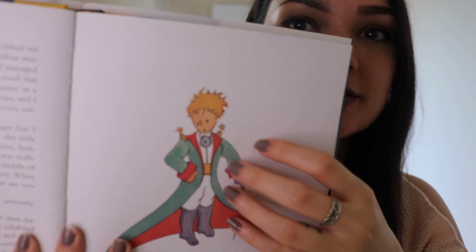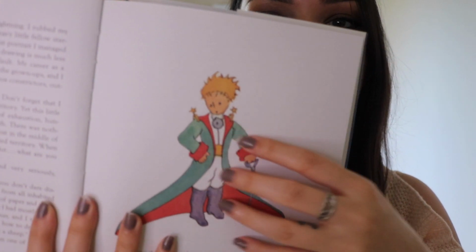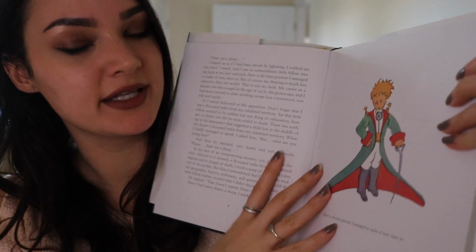Here is the portrait. The little prince.